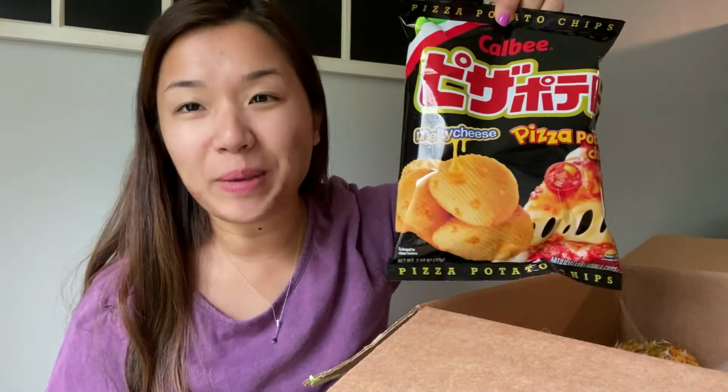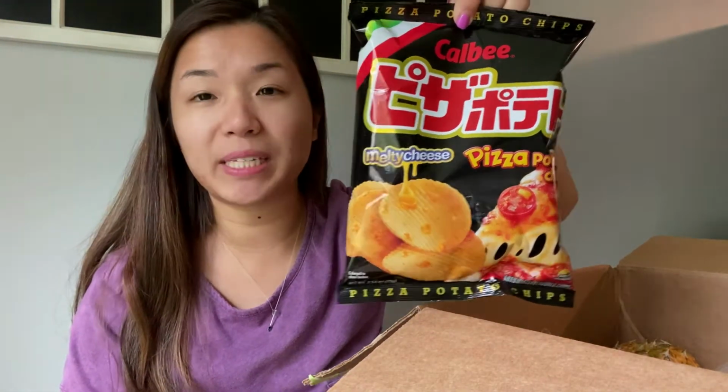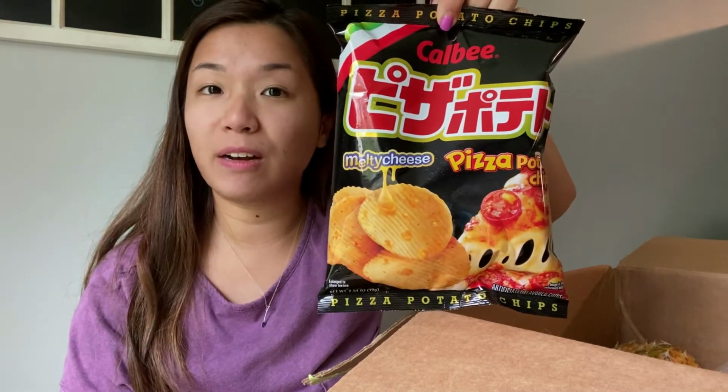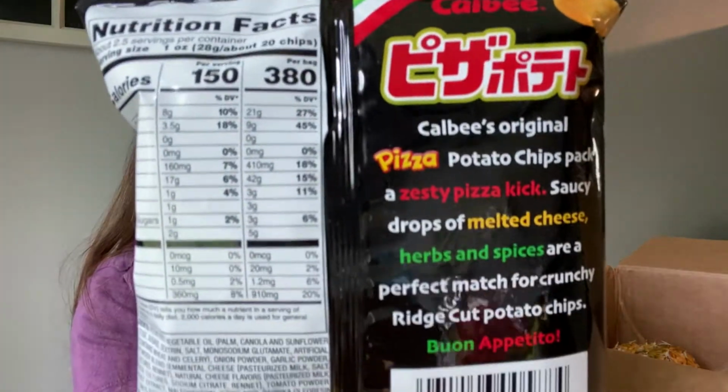Next we have the Calbee brand. This one is the pizza potato chips, and this is a product of Japan. I try to get things I have never tried yet, to make sure I diversify my options and to not always get the same things, of course. And it really helps when each delivery service, if there is something that one service does not offer and something that I want, I try to get that.